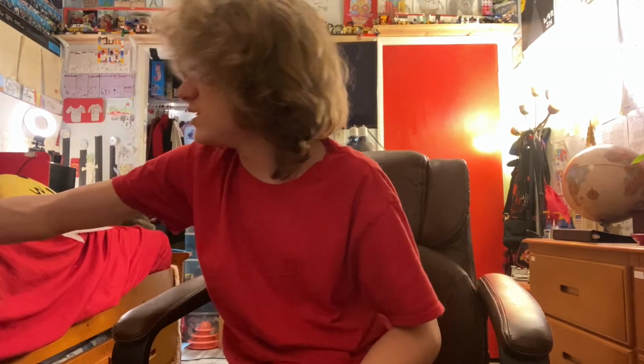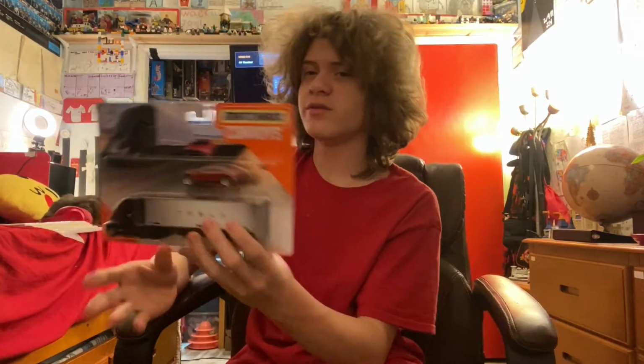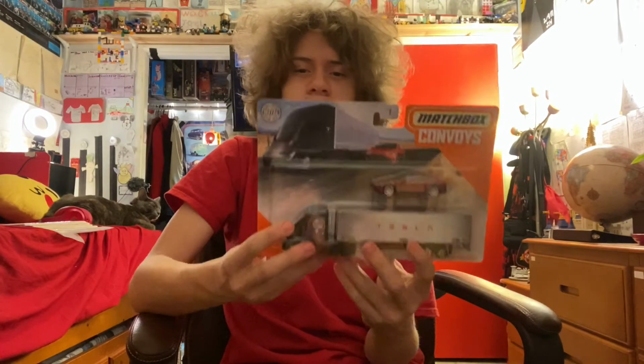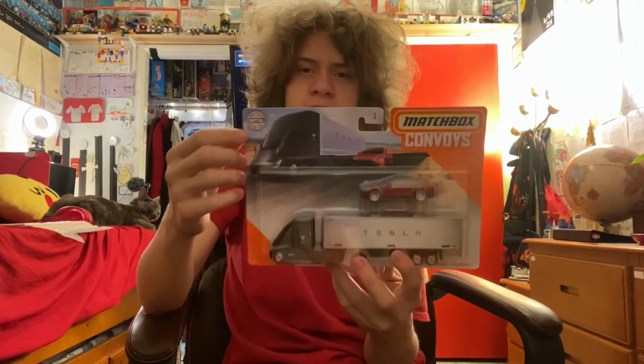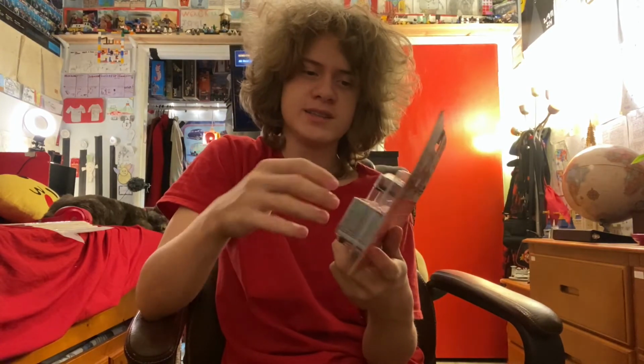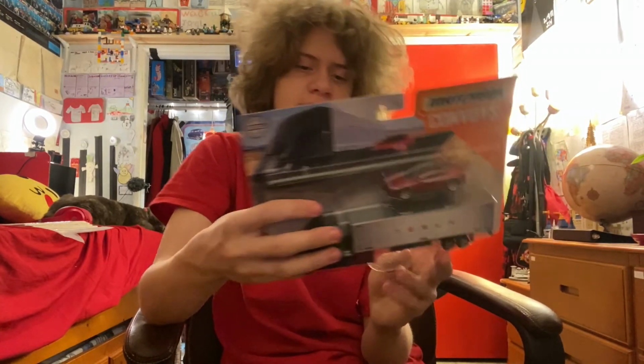And last but definitely not least, we have got this guy. This is a Matchbox Convoys number 2 out of 8. And this is the Tesla Semi, as well as the Tesla Model S, I believe. Yep, Tesla Model S in the nice maroon that they have.